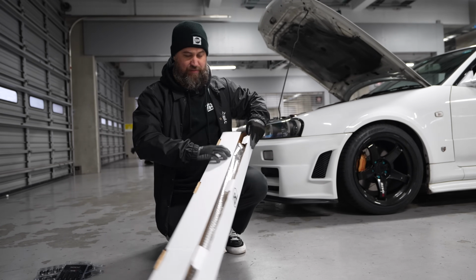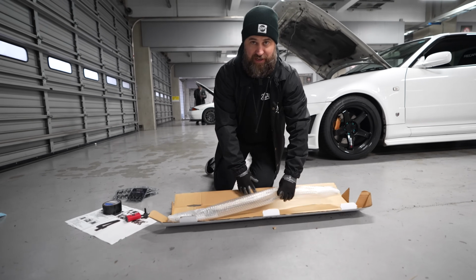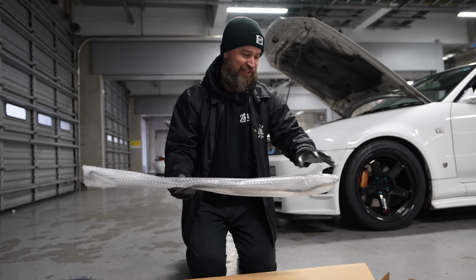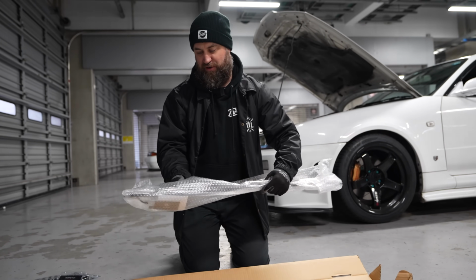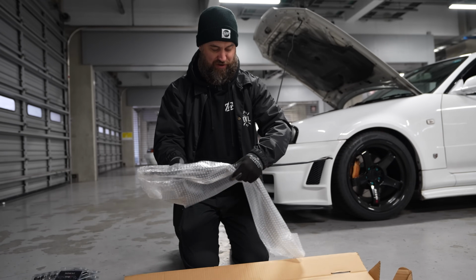So let's open this up and see how it is. Now I know there's a lot of details. The Built by Legends guys are kings of detail. Oh my God, the packaging weighs more than the hood prop. I want to reiterate, this is not for looks. This is a performance part at the end of the day. I know it doesn't seem like it. A hood prop is such a menial task for a component on a car. This one right here is remarkable and does actually lighten the front end of your car by a little bit.